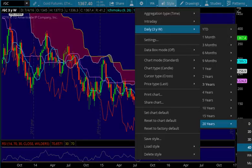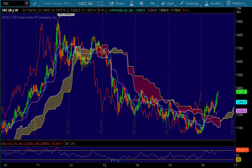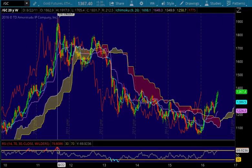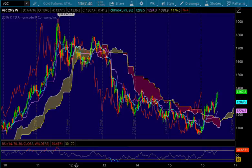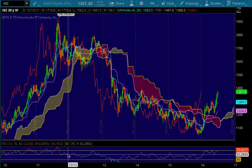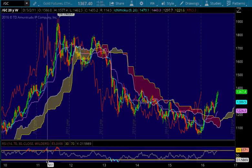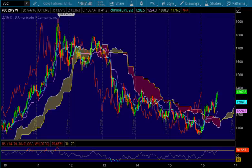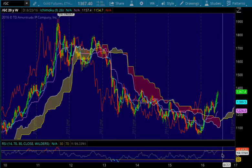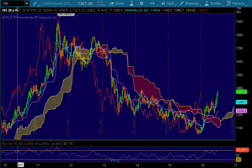How about 20-year weekly? So the last time we hit that overbought on the RSI was all the way back here in, wow, that was quite a while. Well, we almost hit it back here in '13, and we did hit it multiple times back here in 2010 and 2011. See, so we haven't hit that overbought in a while. So we'll see if that causes anything to happen. We are pretty far extended over the cloud and over the Tenkan-sen here as well.